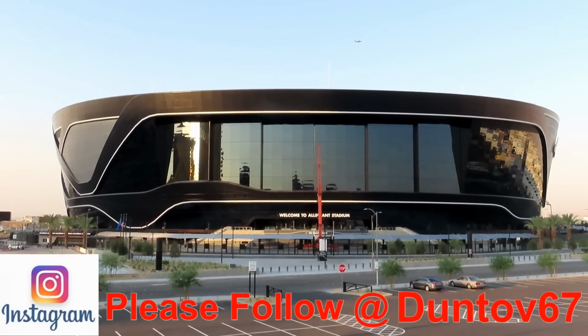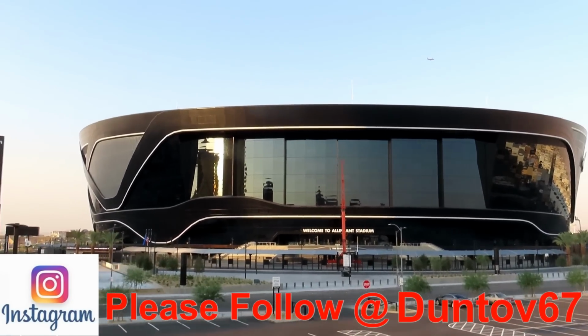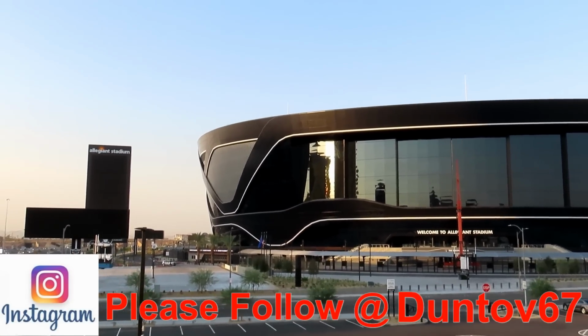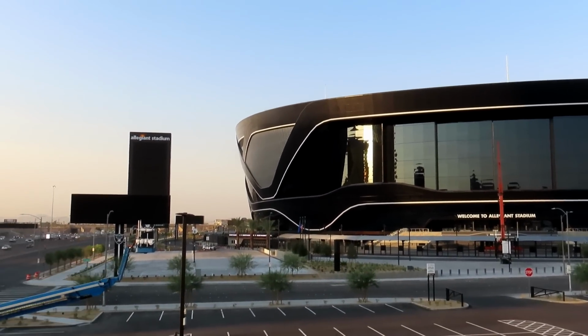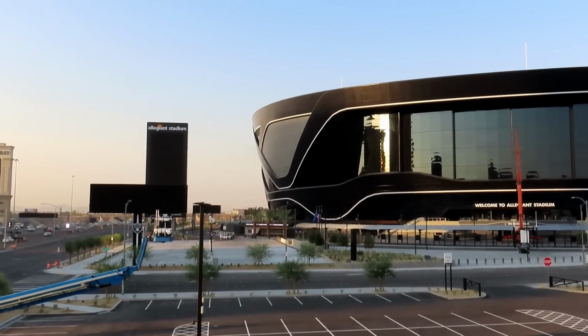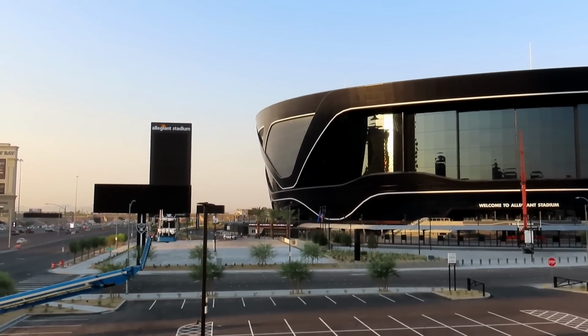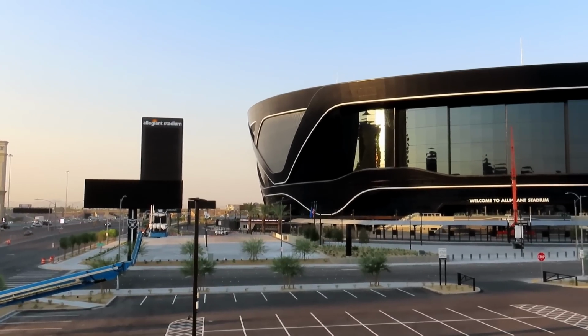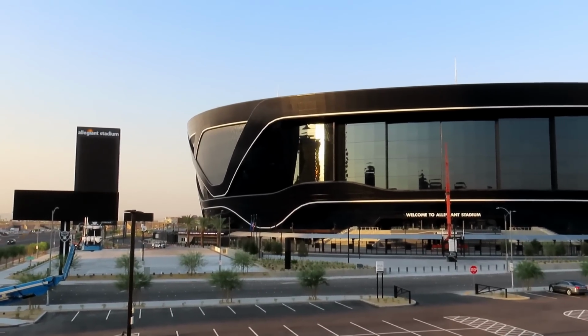Today I'm at the Raiders Allegiant Stadium. It is Thursday, August 20th, 2020. So this morning I am on the Hacienda Bridge, so this is the north side of the stadium. It's about 6:45 a.m., 90 degrees.